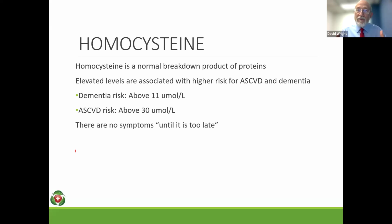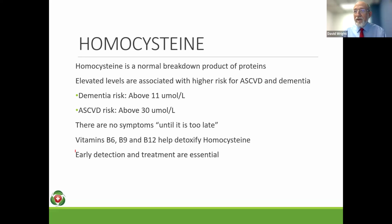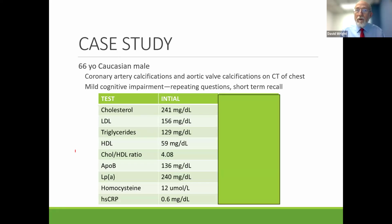And again, this is another silent killer. There are absolutely no symptoms for these conditions until they already have their memory problem or they're having their heart attack. I mentioned the methylation pathways, and it turns out that vitamins B6, 9, and 12, those three specifically, among other things, detoxify and metabolize homocysteine. And so that's one of the treatment strategies. If you don't test, then you don't know what to do. You can't guess on homocysteine. So testing is critical.